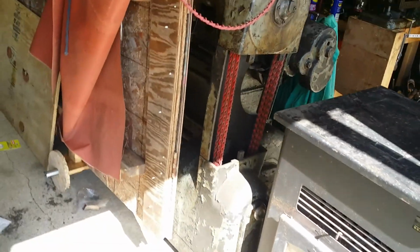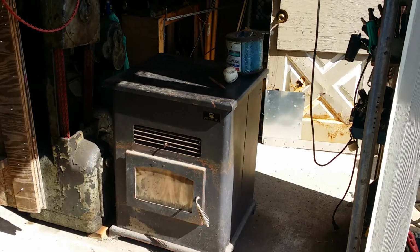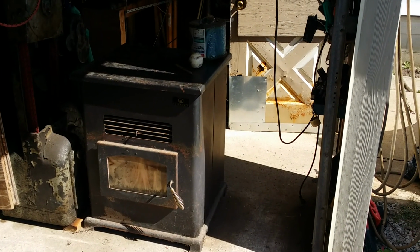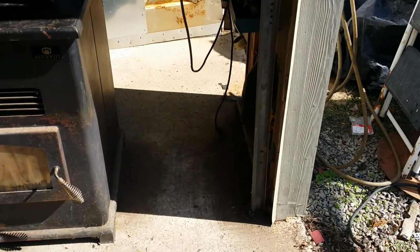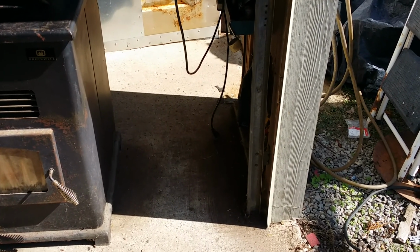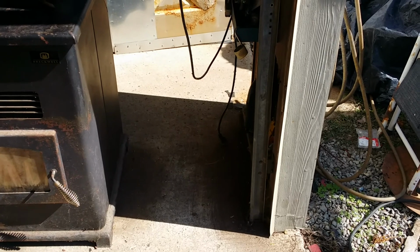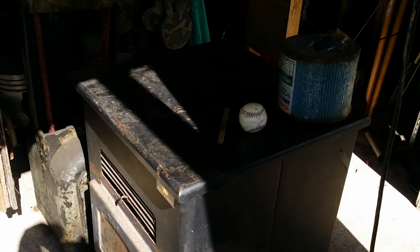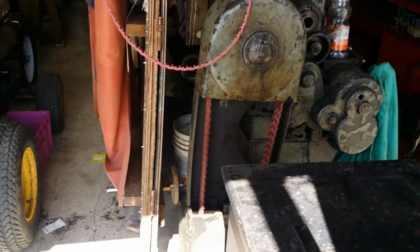So the idea was clear all the crap that was on top of this pellet burner and slide it right over here, and remove a few buckets that were sitting right there and a few other odds and ends pieces of debris. So here's where the story kind of takes a turn.